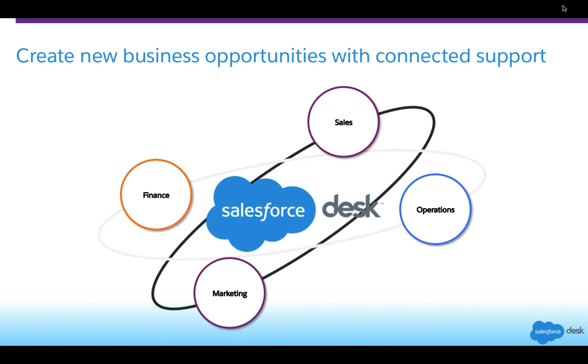The final piece of the puzzle is what Desk.com is growing into to meet the needs of our customers that are really growing quickly and need to quickly scale their business. And that is our integration capabilities. We believe that by connecting support with the rest of your business, not only does that ensure visibility across the entire organization, but it also gives, for example, your salespeople much more visibility into customer issues before they actually go out and make those calls, either for an upsell or a cross sell.